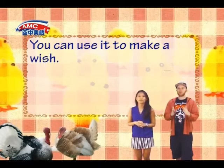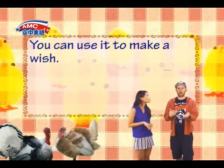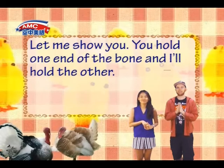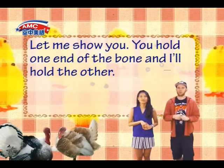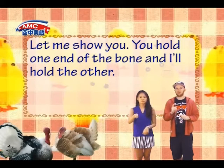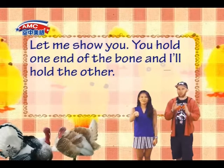Okay, so the wishbone, you can make a wish with it. It has some kind of magic powers or something? Well, let's let Warren explain. He says, let me show you. You hold one end of the bone and I'll hold the other. Okay, so he's demonstrating how you make a wish with the wishbone.